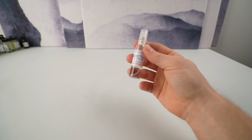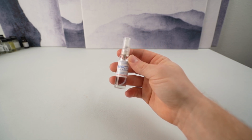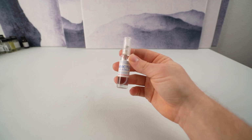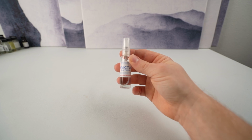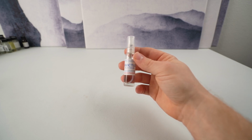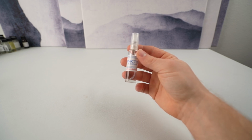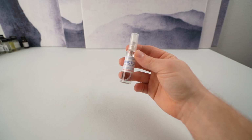juvenile. However, that all being said, it's not for me, but that doesn't mean it's not for you or someone you know. I think this one here would be a great, great gift for a teenager, and I think they'd really like it. I think everybody around them would really like it. I think their friends would like it, but it's just not for me in my age group. I'm nearing 30 and it just doesn't work for me.